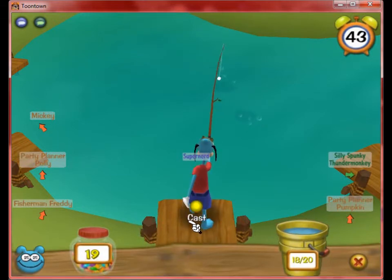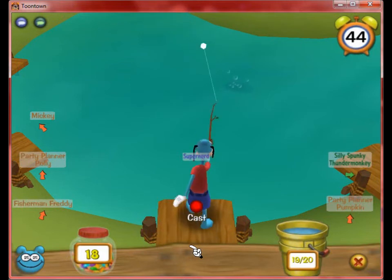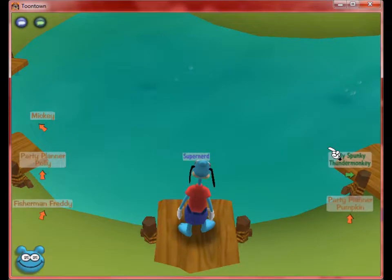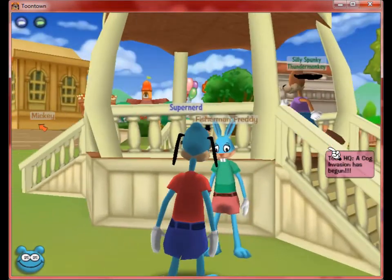As you can see, I'm pretty good aim. Most people are probably going to need to practice for a little while before they get really good at aiming, to the point that you can catch a fish most of the time. Thank you very much. Okay, so that's your full bucket of 20 fish. Let's see how much it sells for.